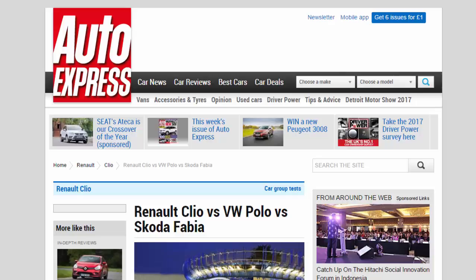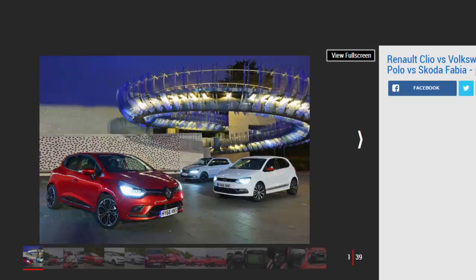Renault Clio vs VW Polo vs Skoda Fabia. We see if the latest Renault Clio Super Mini can take the fight to the Volkswagen Polo and Skoda Fabia. The UK loves Super Minis.